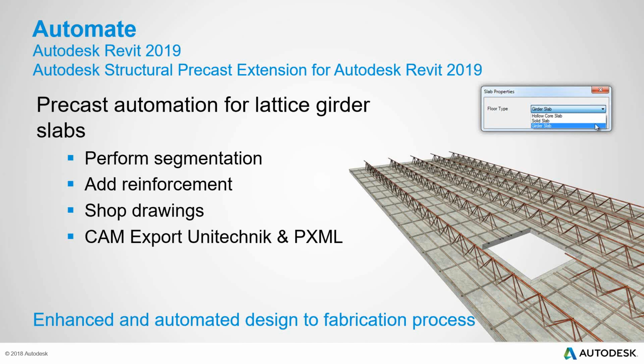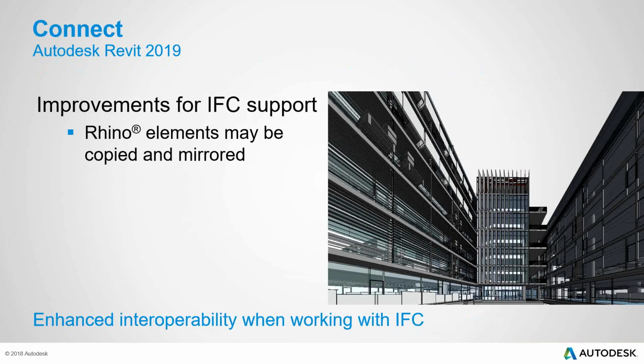All right, last thing from me here: Rhino models. Once we export them as IFC, they will be recognized by Revit, so we can copy and mirror them natively inside of Revit. All right, that's it. I'll hand it over to Mark now.